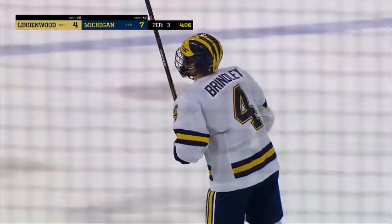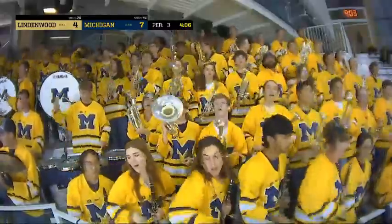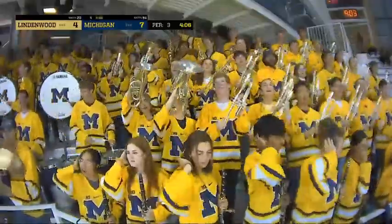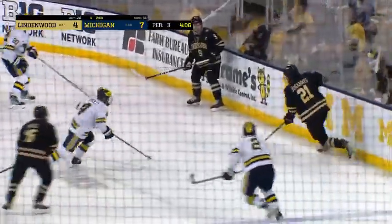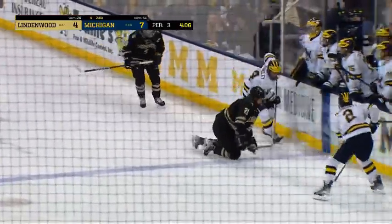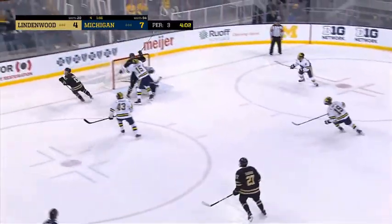Hooking the actual call as the forward Johannes was pulled down, handling the puck just inside the Michigan blue line. So the Lindenwood Lions are afforded their fourth power play. Their fourth power play chance of the night. They are 1-for-3. Michigan has had seven. They're 2-for-7 on their DT Energy power play.